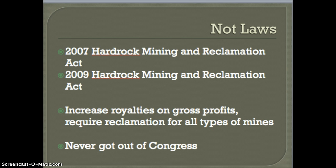There have been attempts to change the law even more to have a Hard Rock Mining and Reclamation Act. There was an attempt in 2007 and 2009 for this. This will require reclamation on all types of mining, in addition to coal mining. So whether it's a copper mine, a silver mine, a salt mine, anything like that, a limestone quarry, there would have to be reclamation there. But unfortunately, none of these has ever gotten out of Congress. There's just been too much backlash and not enough support for these laws.